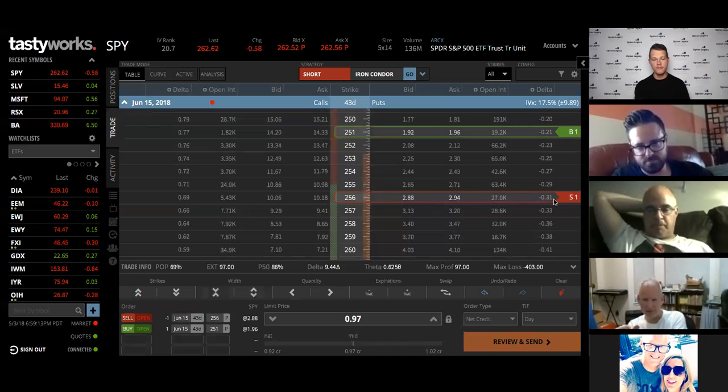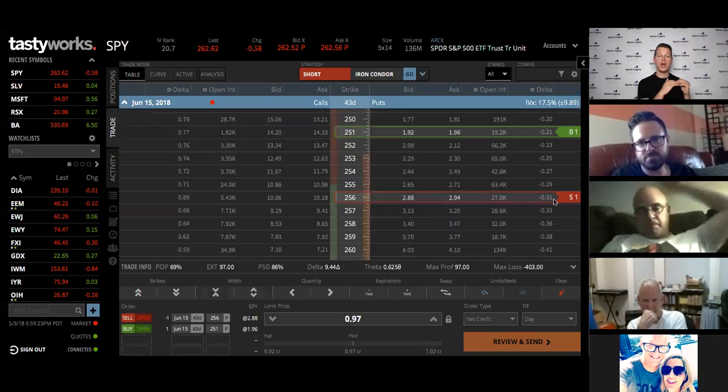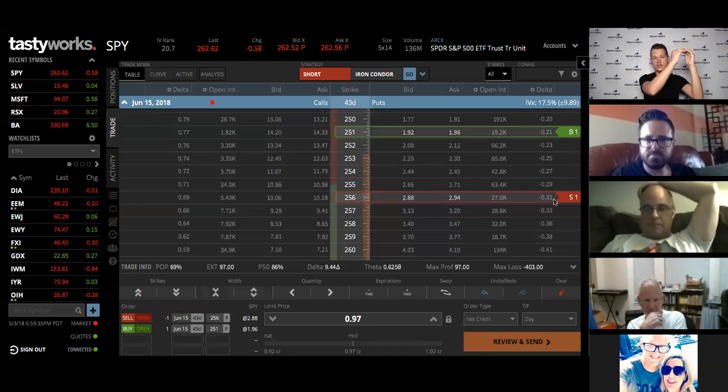So as your delta goes higher, what does that mean? As your delta goes higher, your probability goes lower. And you can also think about this: as the credit that you receive for a credit spread goes higher, your probability will also go lower. And it's the reverse of that. As your probability goes higher, your credit that you receive goes lower, or the delta that you put your short strike at is lower, or further out the money.